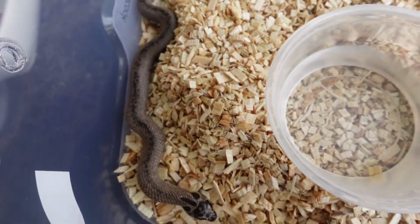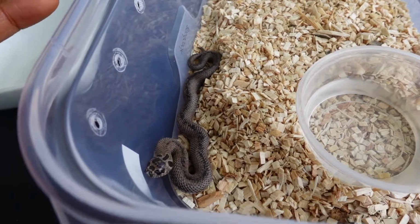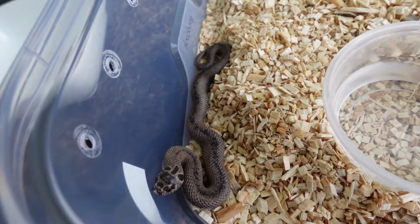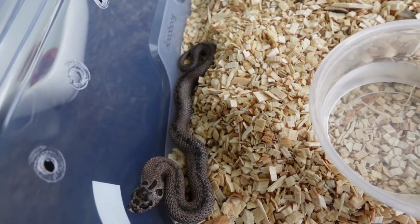Well, he actually had the mouse in his mouth when I wasn't feeding. For some reason, he spit it out, and now he's in full flight mode. So we'll just try to feed him next time on Thursday.